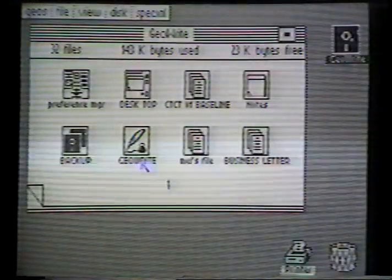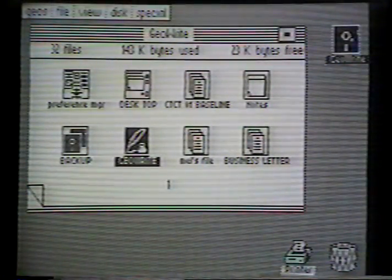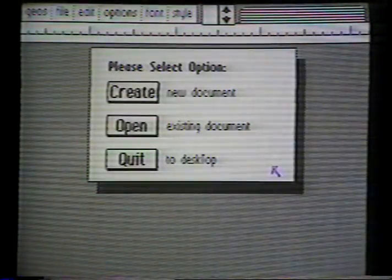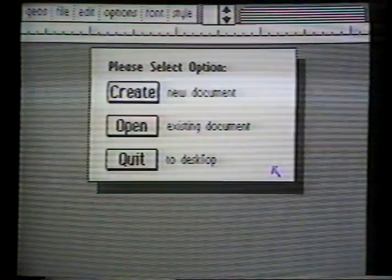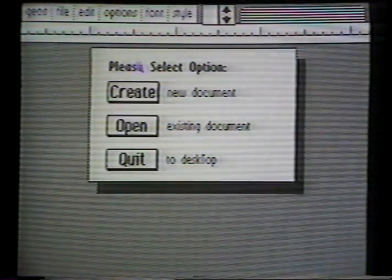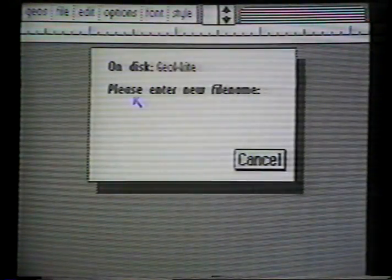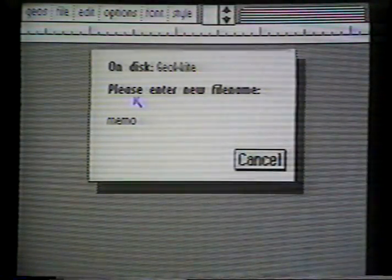To open GeoWrite, simply point to the icon and double-click the mouse button. GeoWrite then opens for use. The first display is a dialog box that contains three options: Create File, Open File, or Quit. To begin a new document, move the pointer to Create File and click once. A second dialog box will pop up asking you to name the file. Enter the file name and push Return. You are now ready to begin text entry.